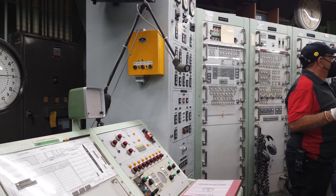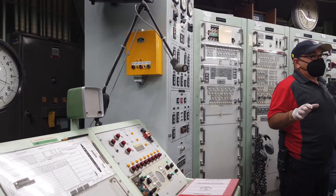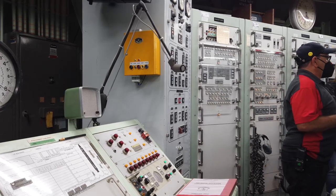We have 5 minutes to live. If they can hit us. They only have to miss by less than a mile. So we need to launch.